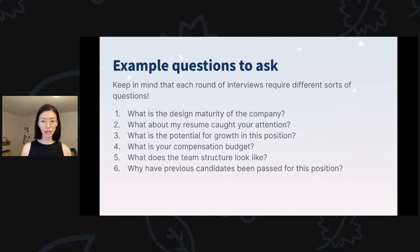What does the team structure look like? So if they say like 100 engineers to one designer, you might not want to work there. And why have previous candidates been passed up before me for this position? So I would say this is a bit of a tongue-in-cheek question, but sometimes it does catch people off guard enough to give you very honest answers. And then you can really evaluate yourself as a candidate against what they decided wasn't good enough.